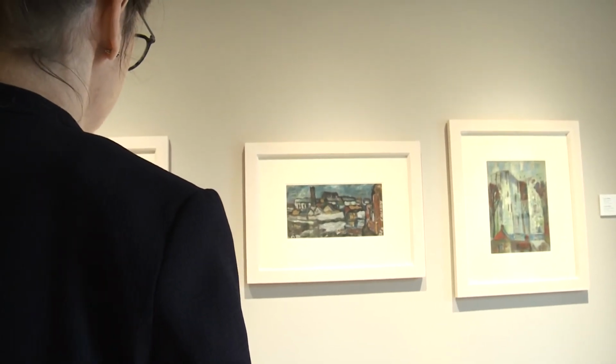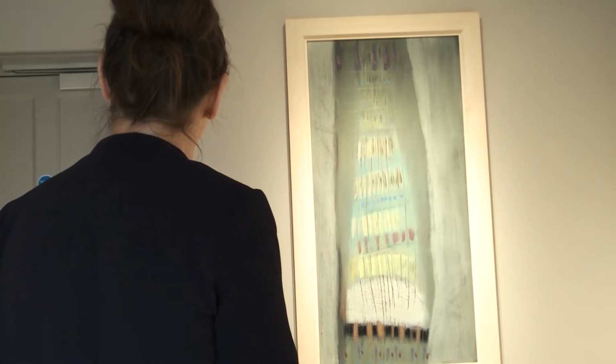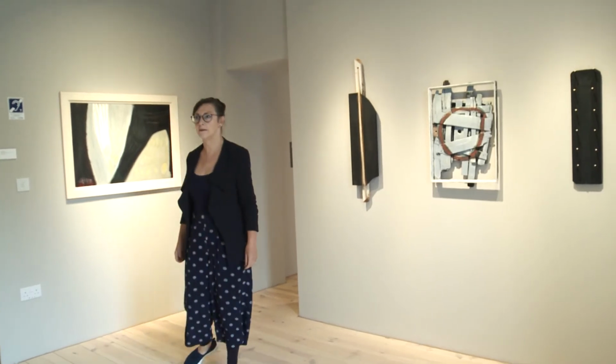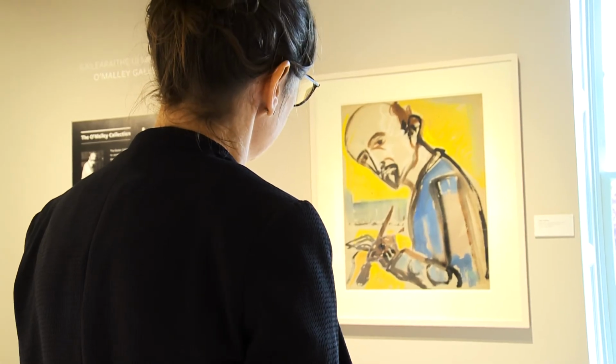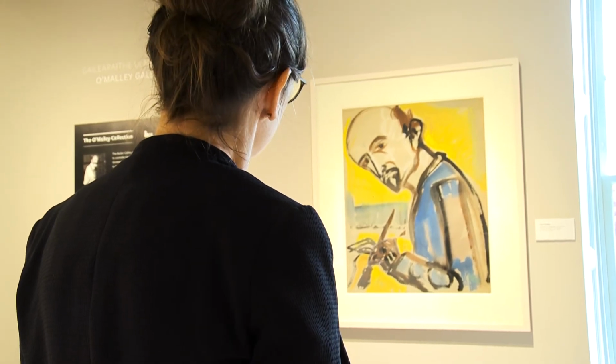Tony O'Malley was a highly respected and beloved artist, and his work encompassed painting, drawing and sculptural constructions, which are represented in all major Irish museums and included in the most significant public and private collections of Irish art. Throughout O'Malley's life, he made self-portraits. O'Malley has left us a great gift, a wealth of self-portraits by which to remember him.